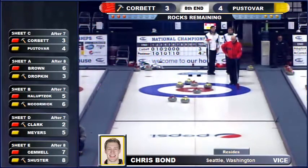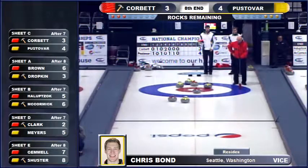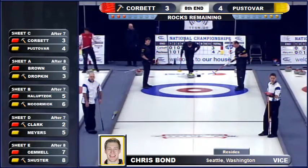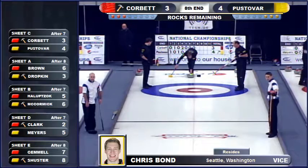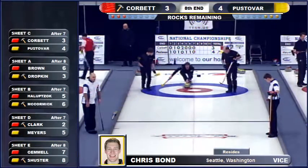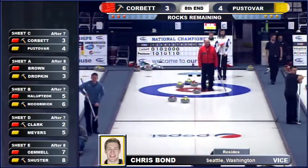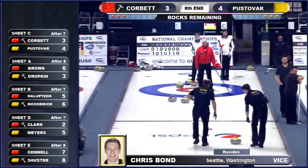So looking to come down, I think, maybe sit two, if you can get in front of that stone of your own. They're throwing the guard, Chris said. There's a lot to guard here, with those rocks behind the tee line and sitting third and fourth count. I suppose if Corbett gunned one just off the nose of the Pustovar stone on the right, he might be able to come over and hit the other one. So looks like they're trying to take that away.